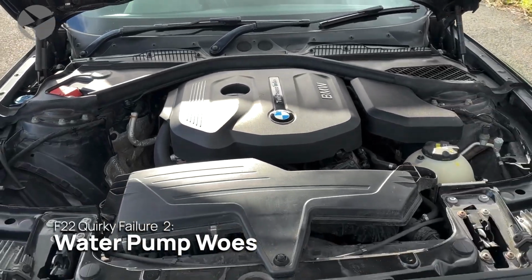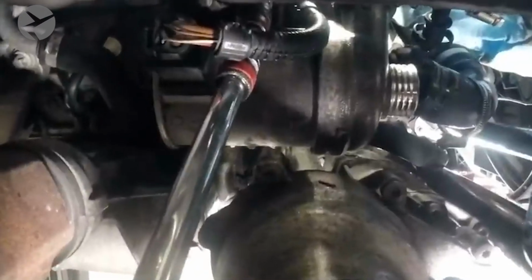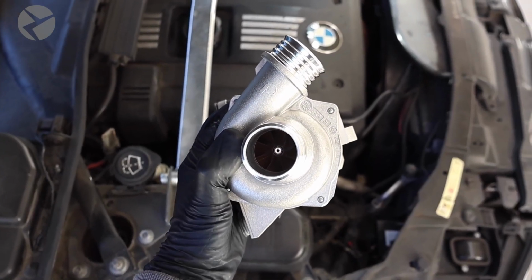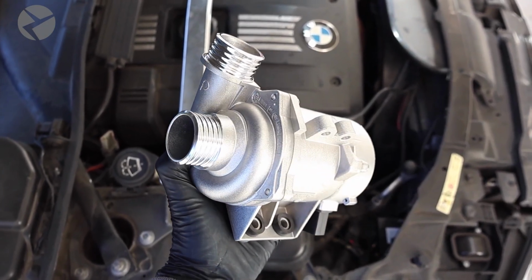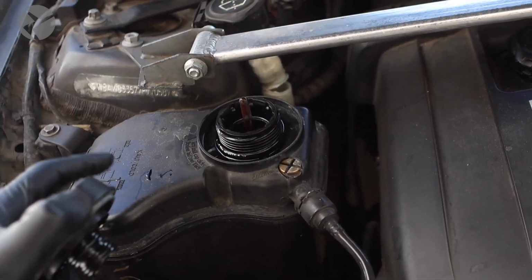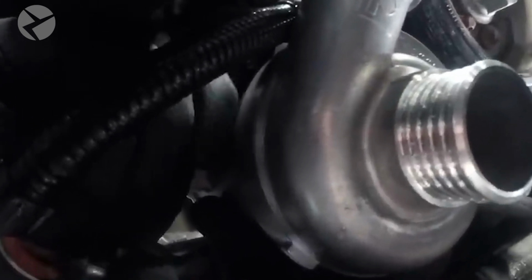Water pump woes. The electric water pump in the F22 2 Series has been a point of concern for many owners. Failures can lead to coolant leaks, overheating, and potential engine damage. Regular maintenance and timely replacement of the water pump can prevent these issues. It's advisable for owners to monitor coolant levels and be alert to any signs of overheating. A failed water pump can cause the engine to overheat, leading to reduced performance and potential engine damage.